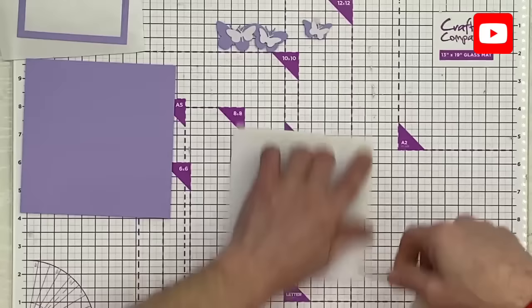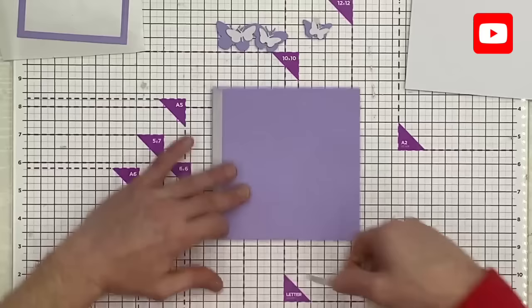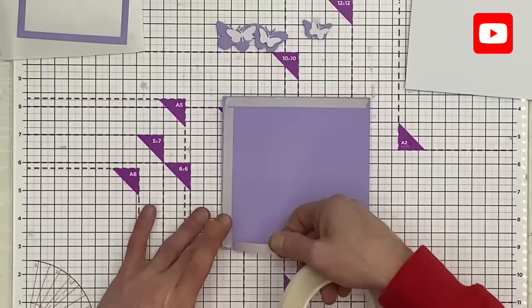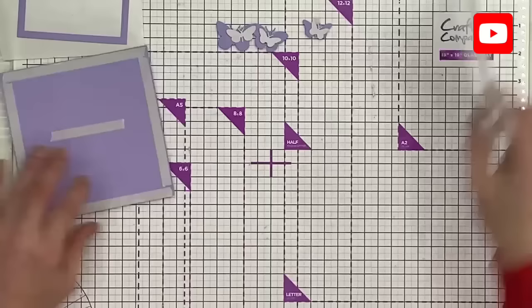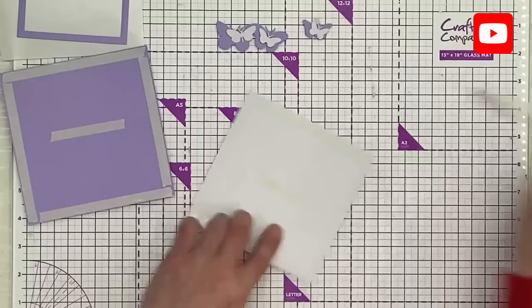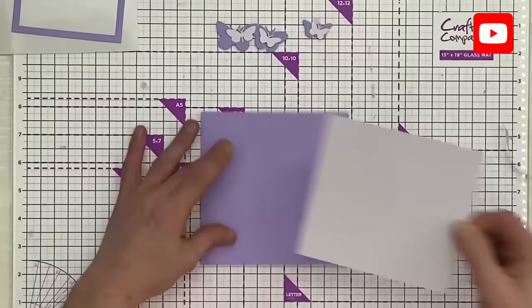We'll follow around. I know I say this quite often, but for anyone that hasn't heard me say this before, when I use my double-sided tape, sometimes you'll see me go round like this, and sometimes you'll just see me going left to right. I'll either go all the way round or I'll just go strips all the way. There's no reason why I do one over the other. I'm not really thinking about it. It's just the way that I apply it. It's just something that I do without thinking.